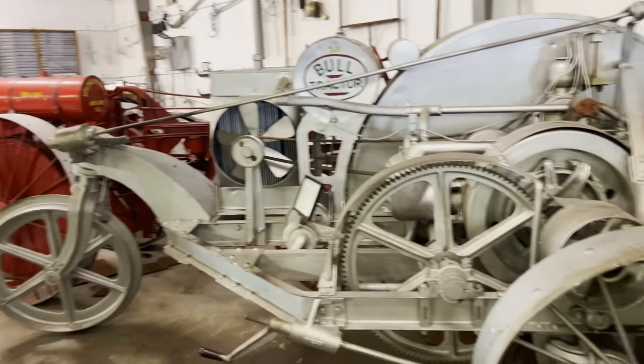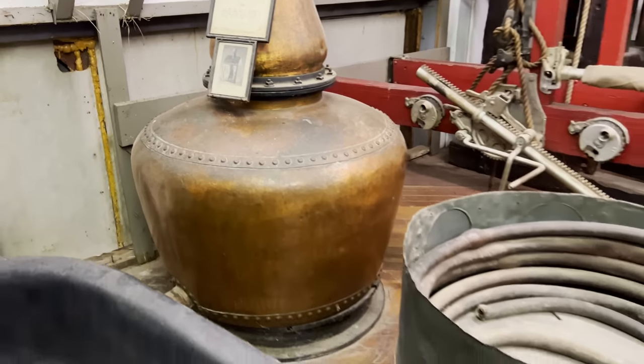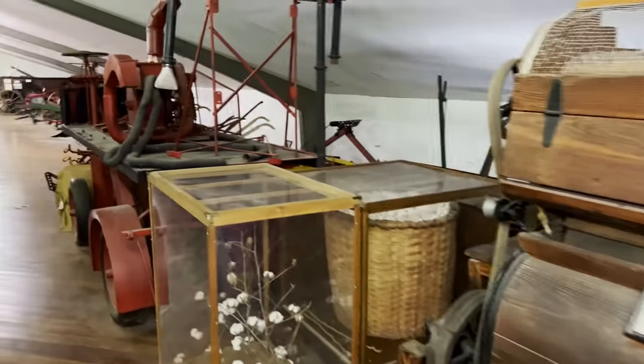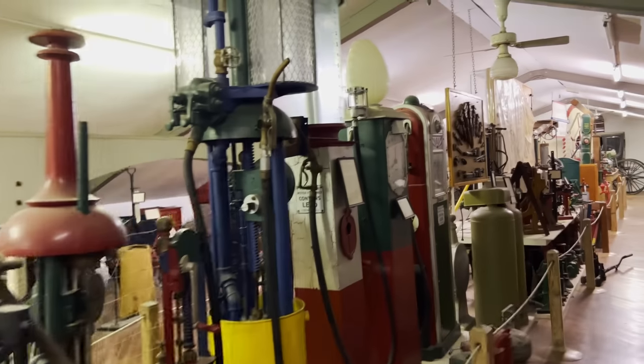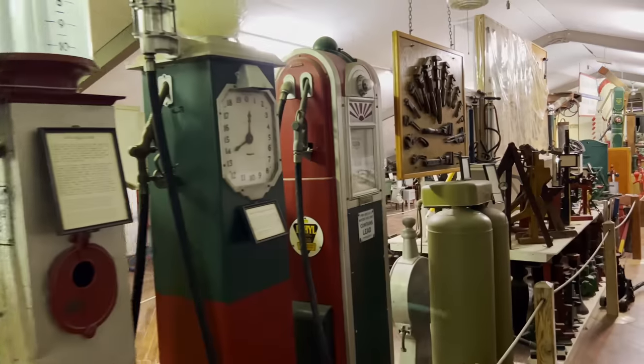Look at this thing. This is pretty cool, whatever this is. Some sort of distillation apparatus for making alcohol. Cotton gins. Old wrenches. Look at these old gas pumps. Far out.